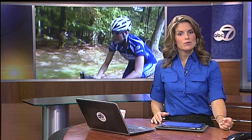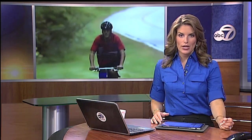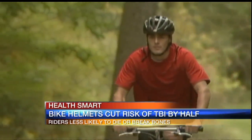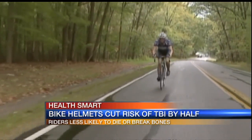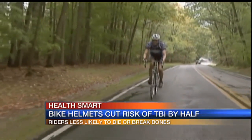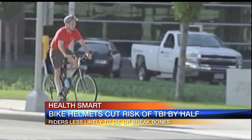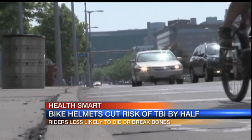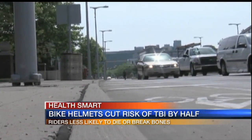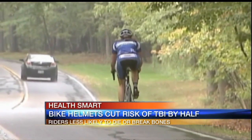A new study shows bike helmets cut the risk of severe traumatic brain injury by half when riders suffer a head injury. Riders with helmets were also less likely to die from their injuries and less likely to break facial bones. Researchers reported these findings in the American Journal of Surgery. Less than half who ride a bike wear a helmet, according to the CDC. In the U.S., there were 900 deaths and an estimated 494,000 emergency room visits for bicycle-related injuries in 2013.